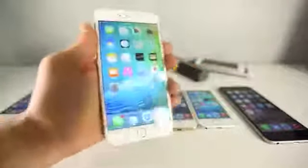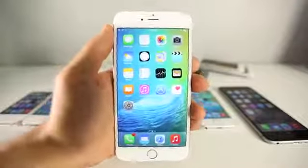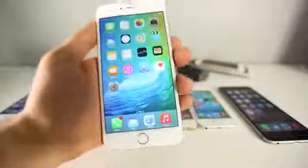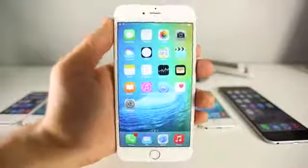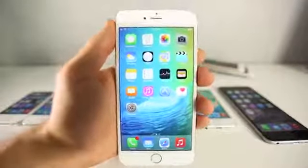So I've got a little laser gun over there for that, and I'm going to be performing these tests on every single iPhone processor. So starting with the 4S, 5, 5S, and an iPhone 6 and 6 Plus, which run the same processors. Alright, so let's go ahead and begin.